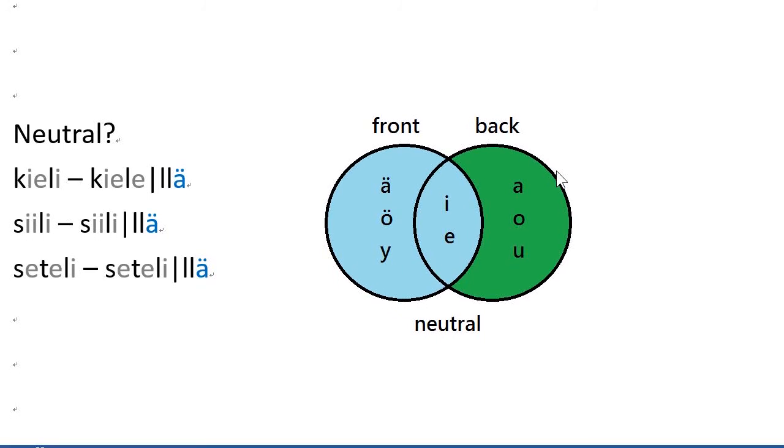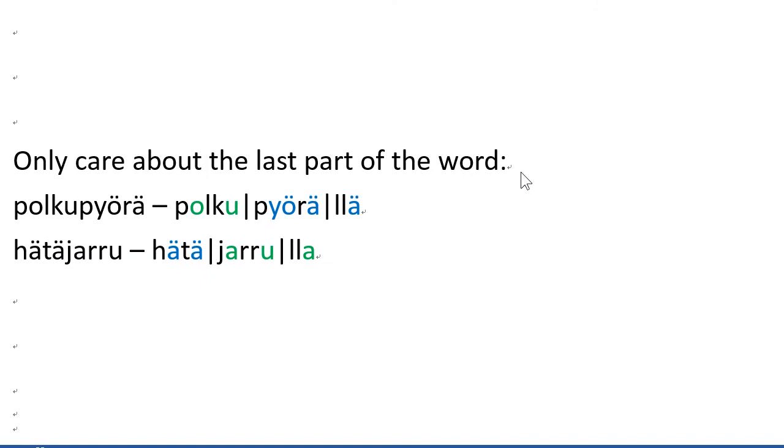One more thing is that if you have compound words, some very long words which have different harmonies, we only care about the last part. For example, polkupyörä is bicycle. That basically means the same thing as pyörä, or pyörä just means wheel, but that's the short form. But yeah, just don't get into it. It just means bicycle. So on the bicycle, polkupyörällä, because we only care about the last part, pyörä. And emergency brake, hätäjarru. So hätä is front and jarru is back. So we only care about jarru. Hätäjarrulla, on the emergency brake.